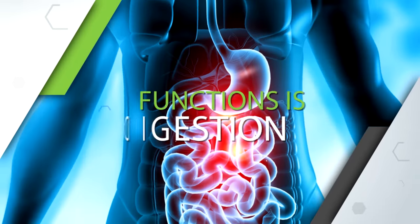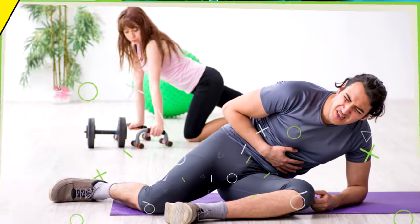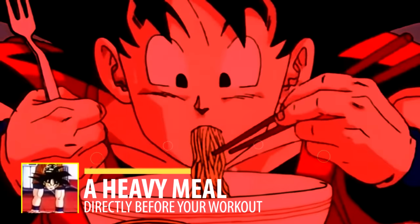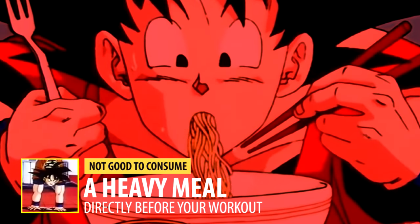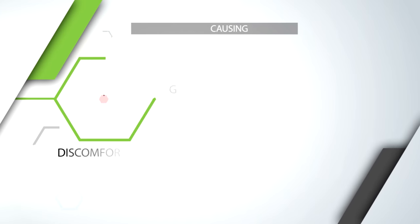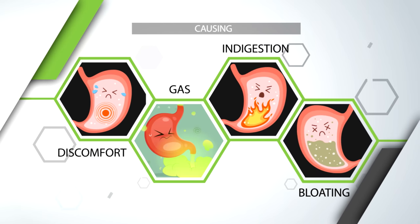An example of one of these functions is digestion. So the digestive process will become impaired during exercise. That's why it's best not to consume a heavy meal directly before your workout. If you do, it'll likely just sit there in your stomach, causing discomfort, gas, indigestion, and bloating.